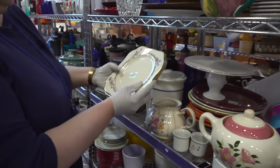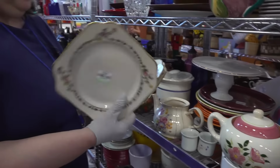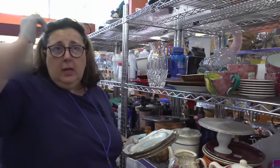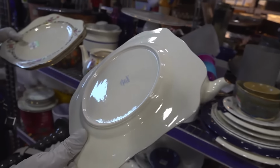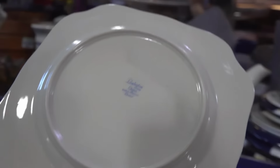The shape should tell you that they're from the 1960s. These square pieces. Let me get my glasses on so I can see. I'm always putting them on, putting them off. I don't know if you do that. American made, Lamberton ivory. That's a nice piece. These are pretty. There's only 3 of these.